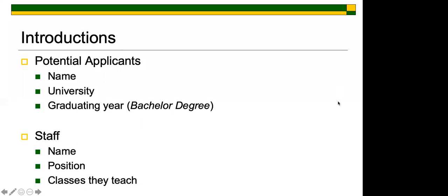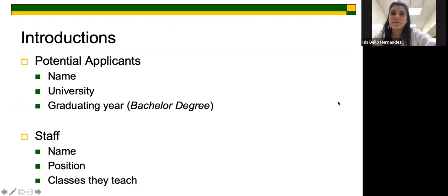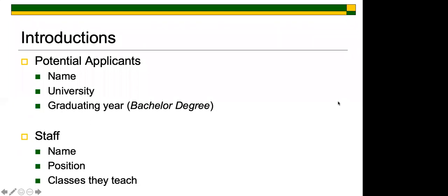I can go next. My name is Constance James. I go to Texas State University in San Marcos, Texas, and I should be graduating in fall 2021 with my major being nutrition and dietetics. I can go next. My name is Isis Bello Hernandez. I graduated from Arizona State University in December 2019 with my undergraduate in dietetics.